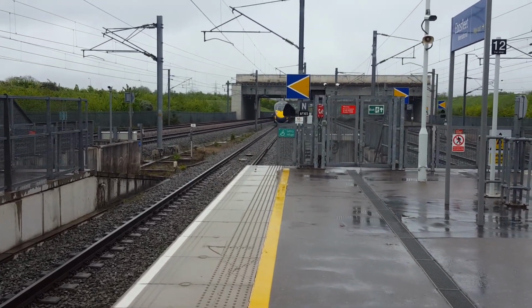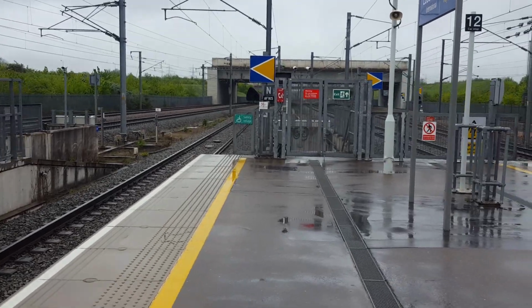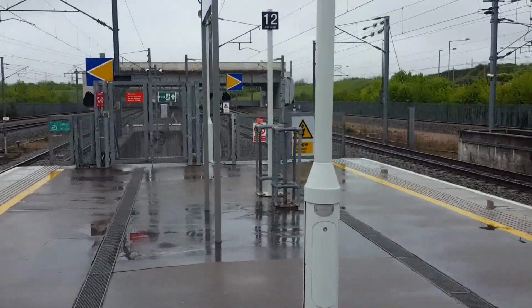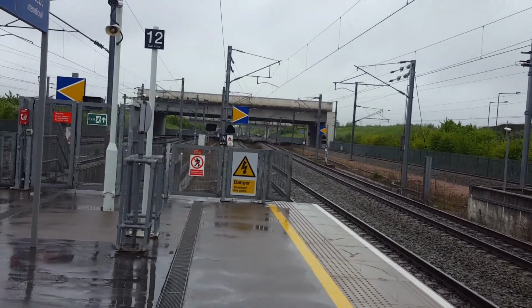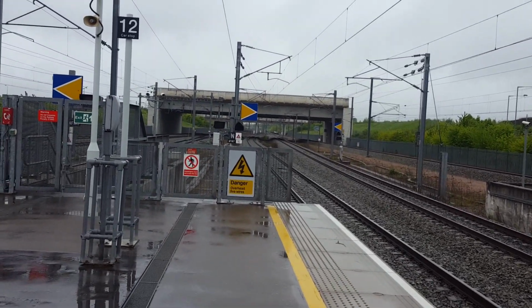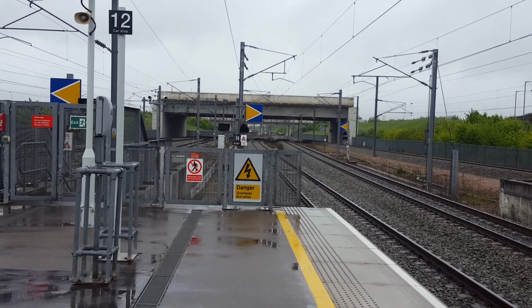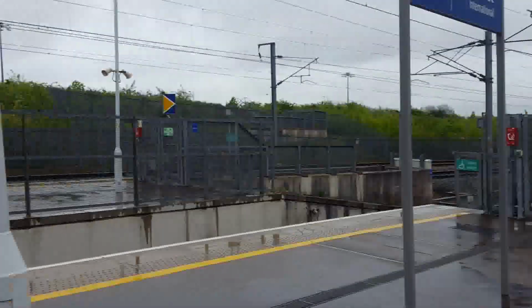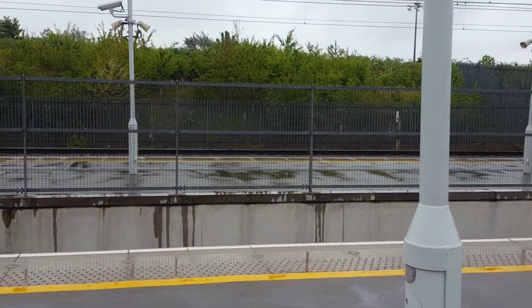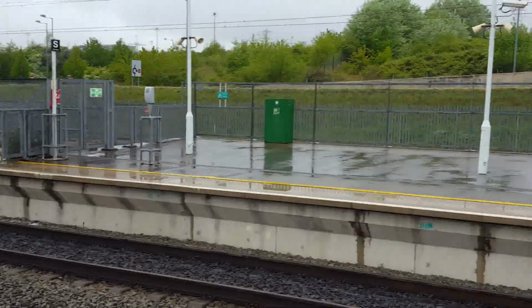395011. The next stop will be Ebbsfleet International. Quite bouncy there, isn't it? And now that's going on to the main fast line, as obviously these two places have got two fast lines. As you can see, it's got one at each end of the station, like not on the platforms, if you get me.